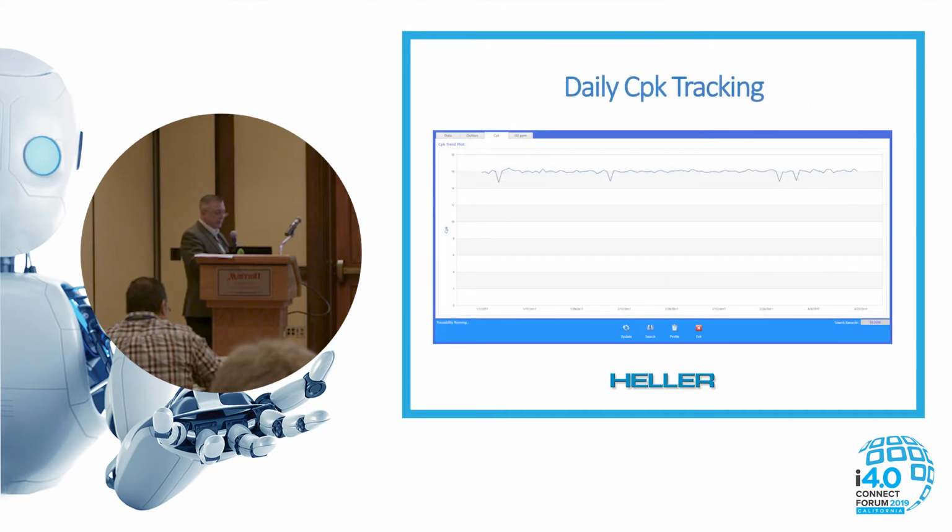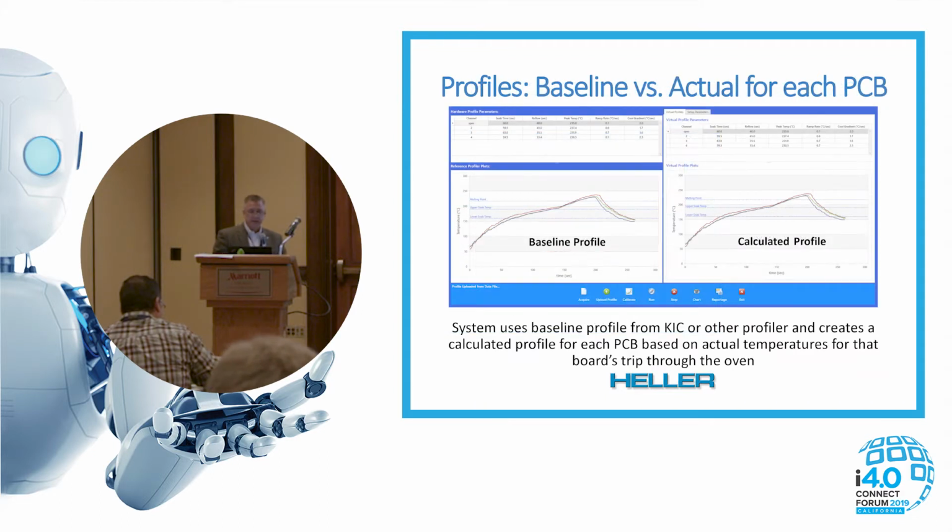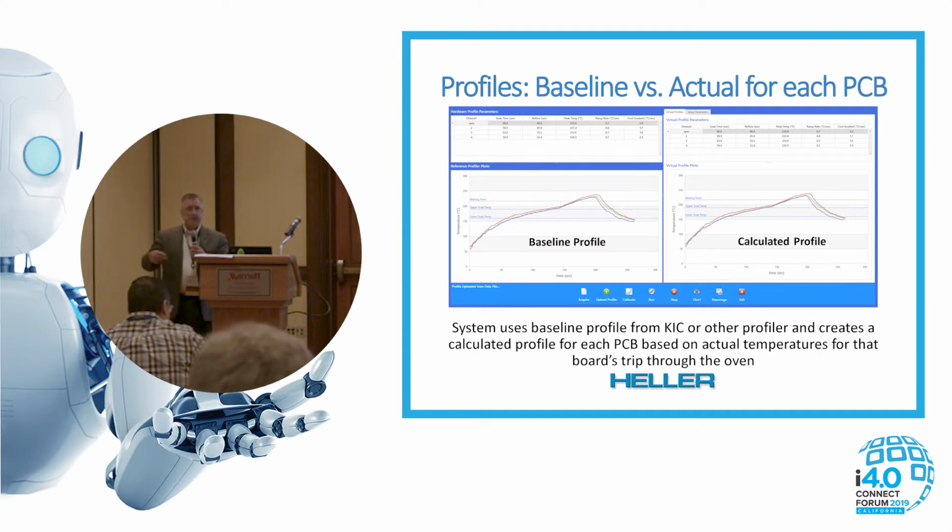You can have CPK tracking, O2 analyzer, maximum tracking, and you can get all the profile parameters reported, and in terms of soak time, liquidus time, peak temperature, ramp rate, cool rate, all of these things can be reported, and then they can be compared to the baseline profile. So you can say, I got this virtual profile for my board. How did it compare to my baseline? And the software and the connection will tell you, yeah, that's a good one, or it's an outlier.